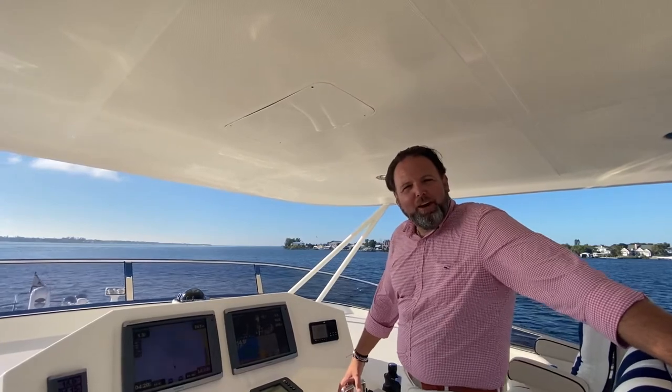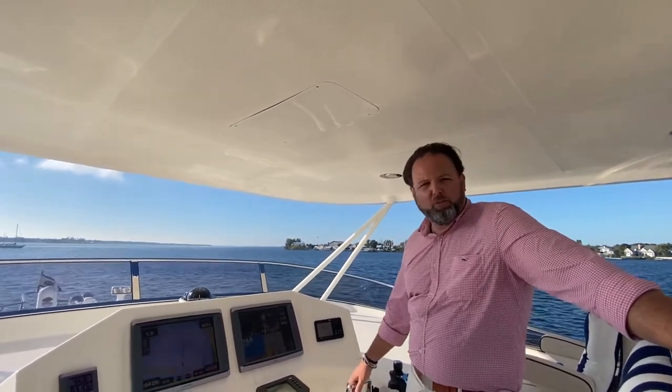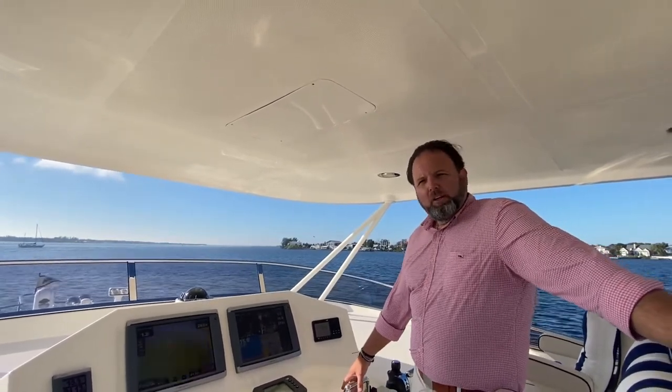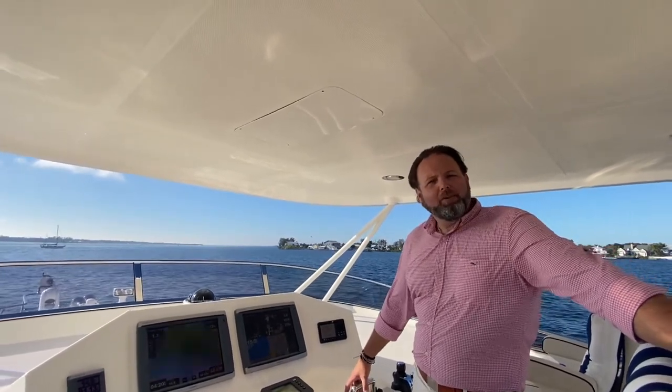Also happens to be the very first brand new Marlow I ever offloaded back in early 2012 or late 2011. I believe she's had three owners. Her current owner's owned her for about 5 years, and they're looking at potentially downsizing.